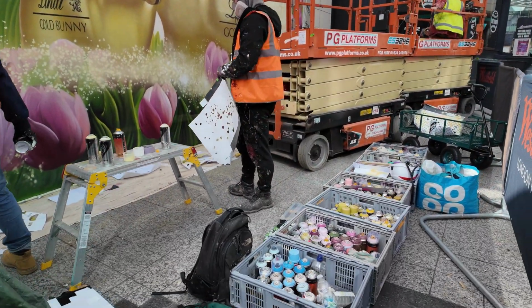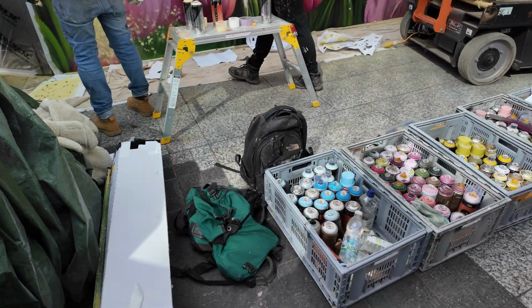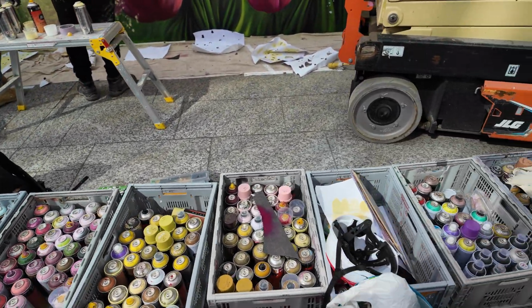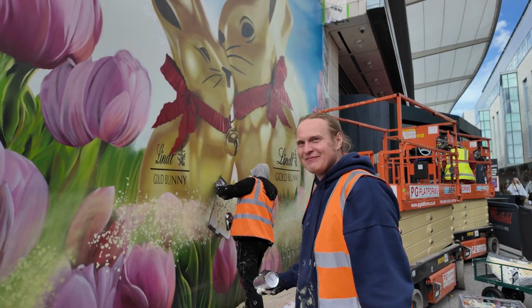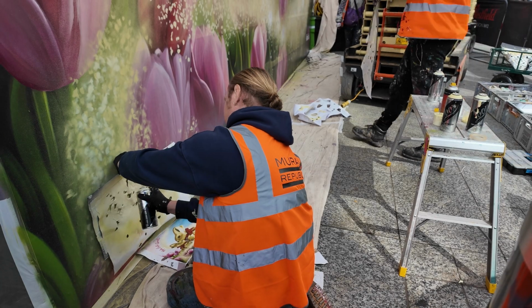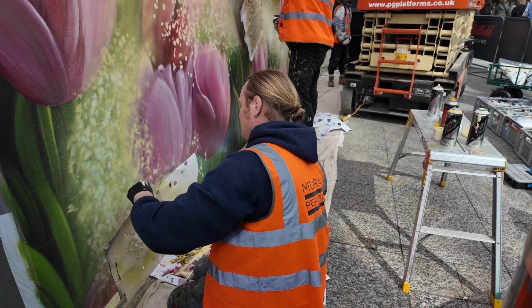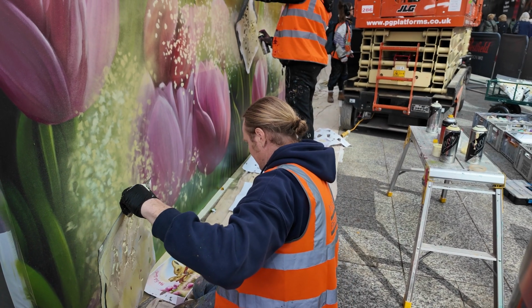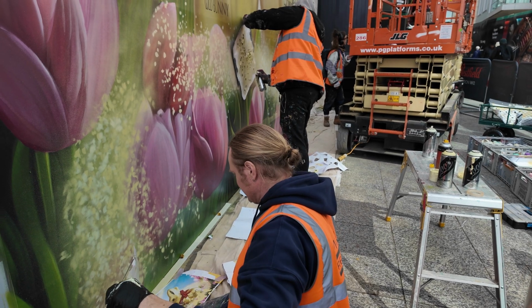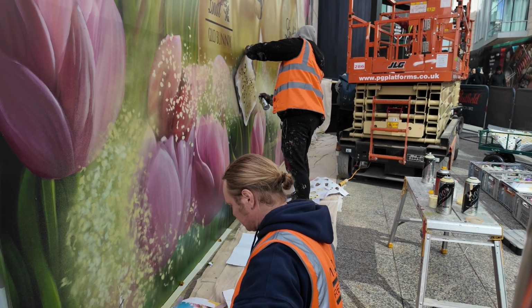All these cans here that these guys are using. That's amazing. And the smell of that, I should imagine you fly home on the Magic Swan, don't you? So how long have you been doing murals? Murals since about 2009, so 17, 18 years.